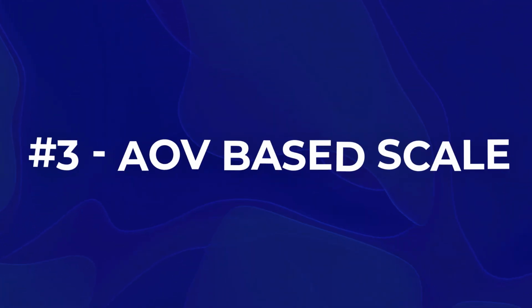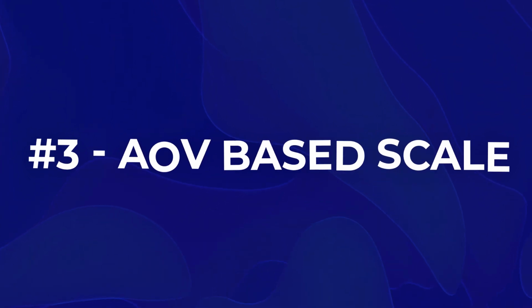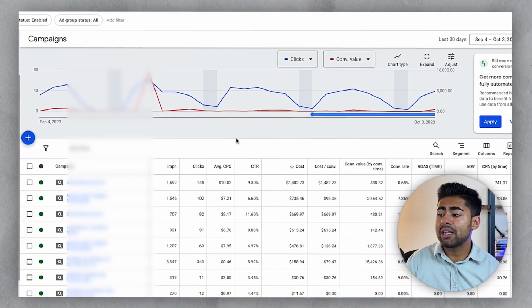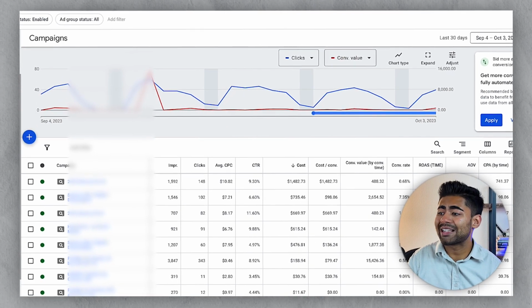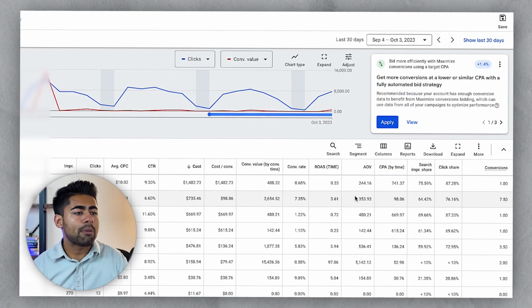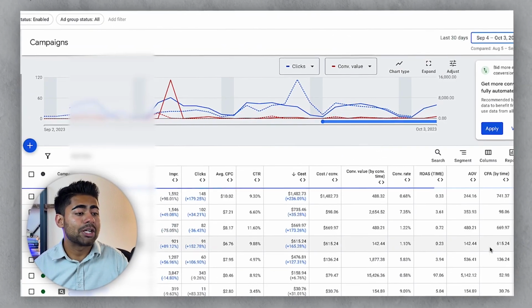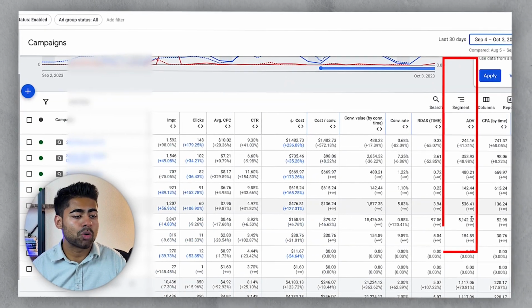This directly now brings us to strategy number 3, which is the average order value based scaling. Now, this brand right here, which is actually struggling to get consistent sales, is the perfect example of this. So what I want to do is compare the last 30 days to the previous 30-day period and show you one thing, which is this average order value column.